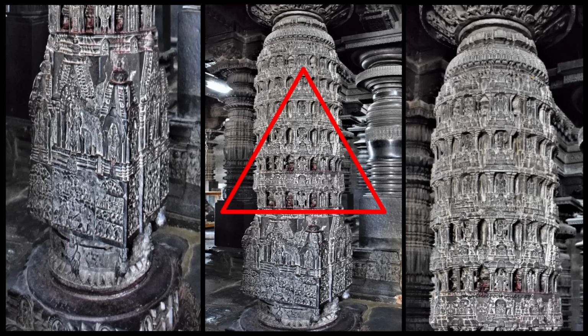Wow. Yes, that's one piece. But the base is different and the top part is different. So it's like a 3-part pillar, but what's in the center is all just one piece. So you're talking 5-6 feet of solid stone? No, it's more than 8 feet. Is it really? Yeah. Whatever's in the middle, that's 8 feet. That's incredible.